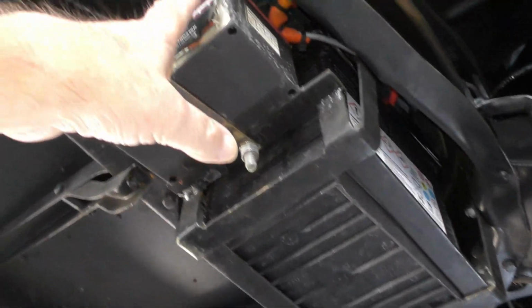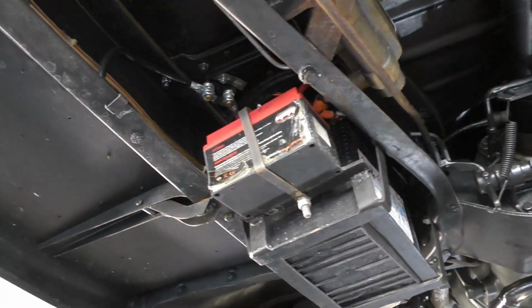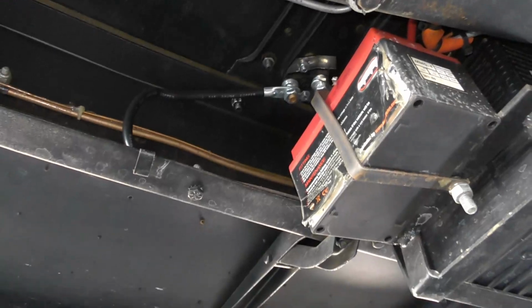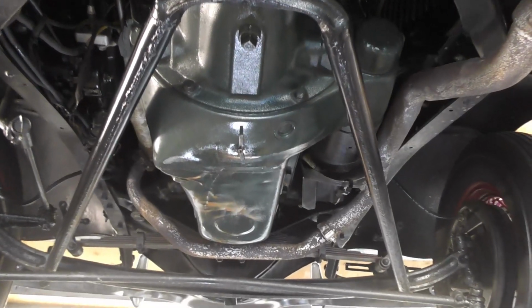This battery here is charged separately, but it's used for the LED headlights, so you get a good 2-3 hours out of those. Comes with its own individual charger. All new fuel lines run to the rear. That's not copper, that's copper colored steel lines. We put a magnet on it.